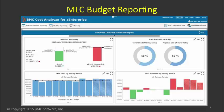What's showing here, in the upper left-hand quadrant, is a simple red-green bar indication of the current status of the MLC budget on the left side, which is slightly under budget, and the projected status of the budget at the end of the contract term, which for this one is the end of 2015, which is projecting an overage of about $400,000. And then on the bottom right-hand side are the month-by-month views of over or under budget status.